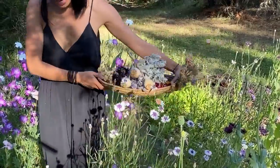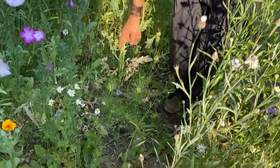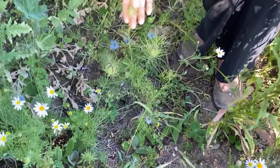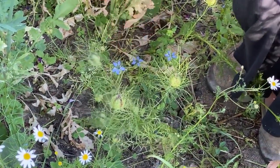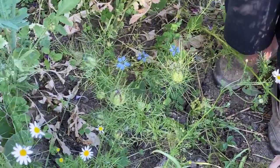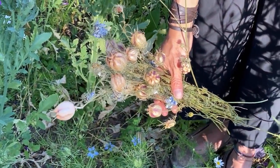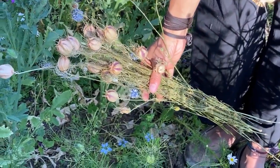Okay, and we're going to go down a little low here. Next to my feet, these are called nigella. Here, you can see some of the flowers, and here's the seed pods. It's also called love in a mist. And for comparison, here is the dried plant, the dried seed pod. So fresh and dried, right next to each other.